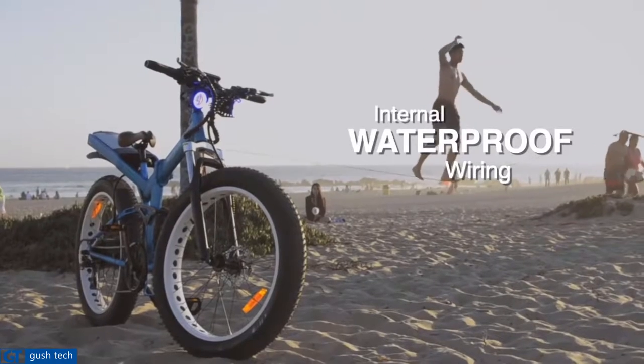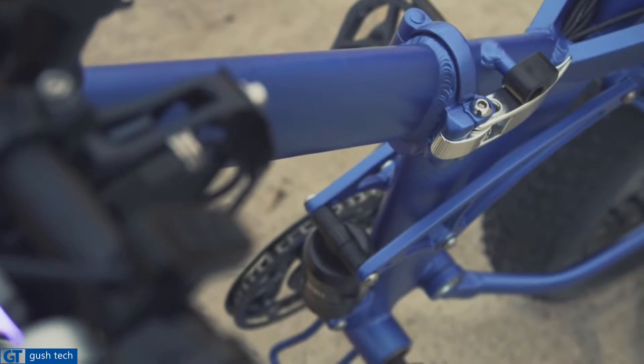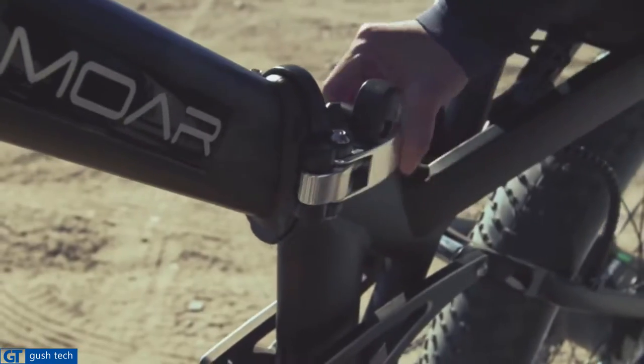The frames are constructed out of 6061 aircraft-grade aluminum. Light, strong, and guaranteed not to rust. And when you're done riding, the frame easily folds in half for storage or transport.